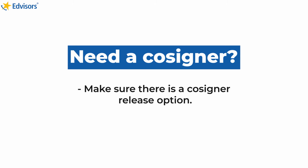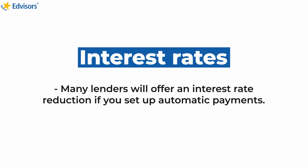Will the loan be discharged? Are there options available to you? If you need a cosigner, is there a cosigner release option? Cosigner release essentially means if you meet certain terms or conditions, which could be making a certain amount of payments on time for a certain period of time, you can actually release your cosigner from the obligation of that loan. So if you have a cosigner, I'm sure that's important to you as well as your cosigner. Other benefits you want to look into are, is there anything you can do with that interest rate once you enter repayment? For example, many private student loan lenders will actually offer an interest rate deduction if you set up automatic payments on your loan.